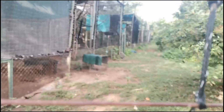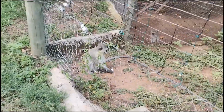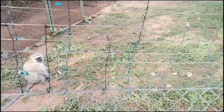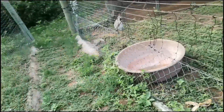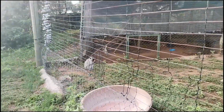Over there we have Ayla, the alpha female. Now, although Kofi is high ranked, if Ayla wanted to, she could come and steal it, which is the reason why I have distractions. But I'm just gonna walk away, not too far, so that I can still see that she's eating it, but just to not look suspicious.